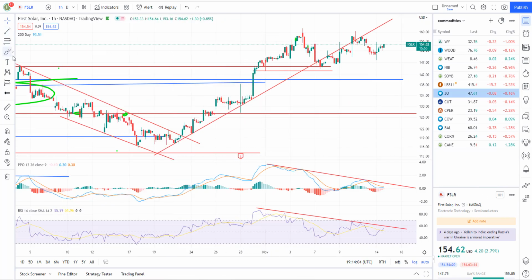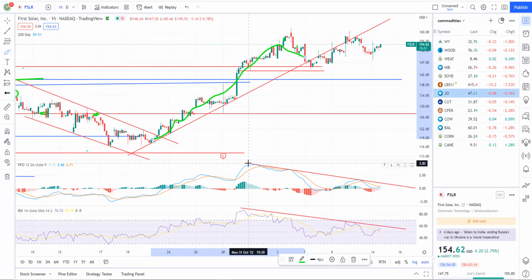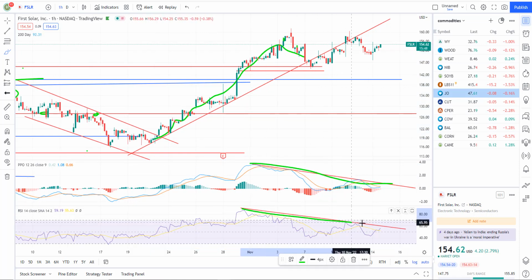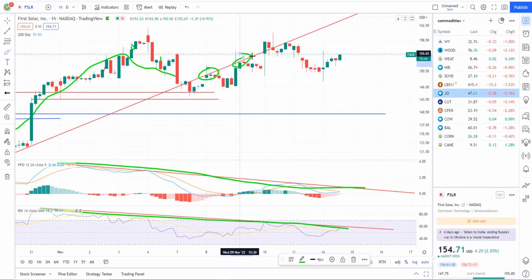FSLR, again, hourly chart here. You got this uptrend line here. Started to build big negative divergence on the hourly, and that's fully intact. Broke down and just was grinding underneath, backtesting. We're starting to break down. So I think we've started the downtrend.